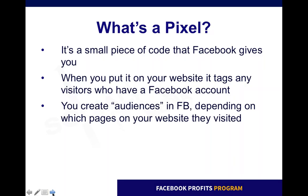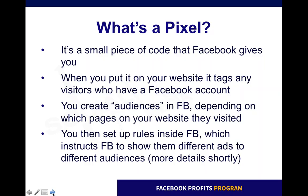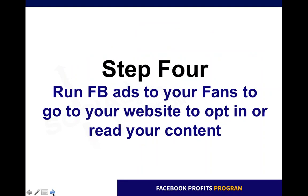You create audiences in Facebook depending on which page on your website they visit, okay? So you get this pixel code, you pop it on your website, you go back into Facebook, and you create audiences. So really, you're setting up rules inside Facebook. So we set up audiences, then we set up rules when we're running our ads, which instruct Facebook to show different ads to different audiences. More details on this shortly.